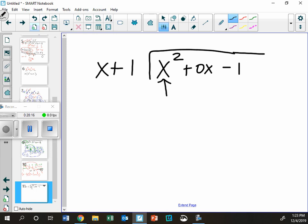You do that same exact thing on synthetic. So we're going to finish this one with long division, then we're going to do it with synthetic. And I think once you're good at this, pretty much all kids, when given a choice, will do synthetic because it's way faster.